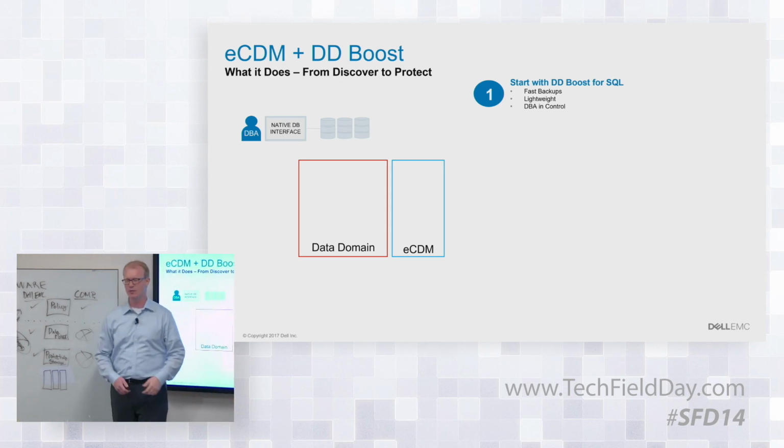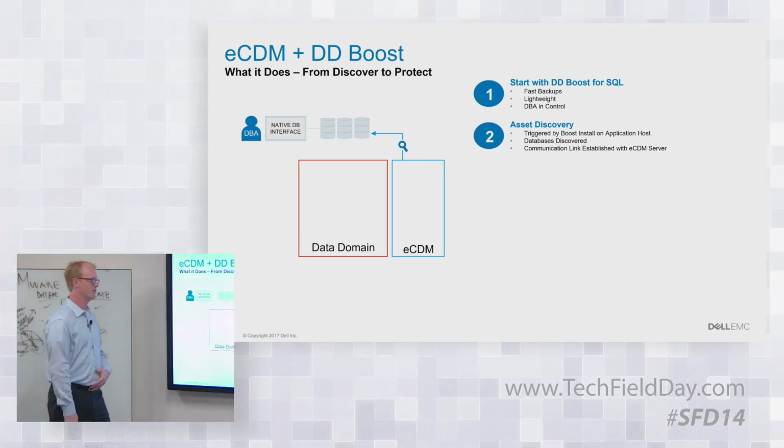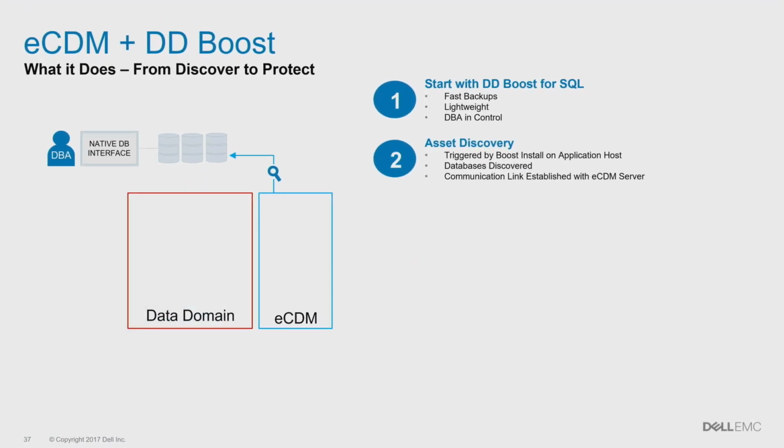Again, just fast, lightweight, DBA in control. The first thing we're going to do is discover the databases on that host. Since we're so focused on the DBA and the databases, one difference we're trying to implement here is that we protect databases, right? Not database hosts, not application hosts. So we discover the databases on a server. That process gets triggered by a Boost install.